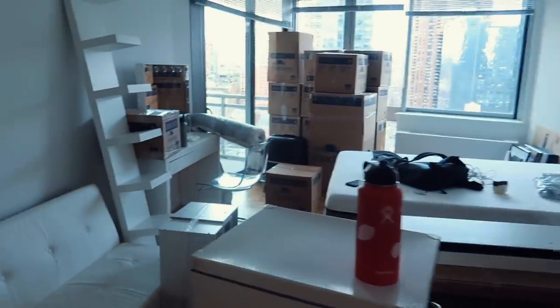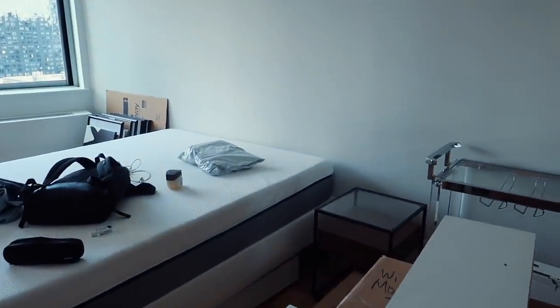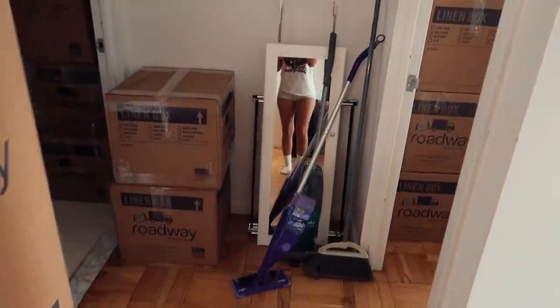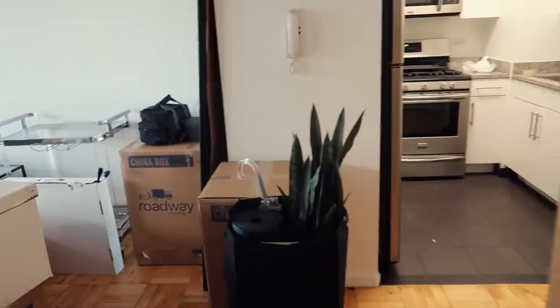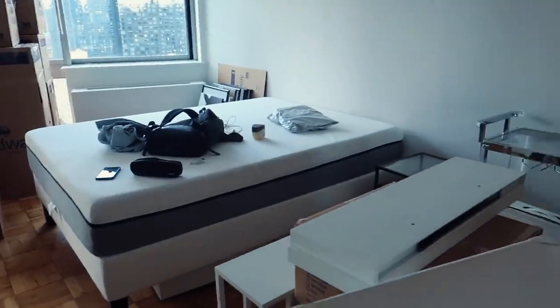The wall people are coming tomorrow, so I'll show you guys that. But I need to clear the space for the wall, and I just need to start putting things away. Yeah, this is what it's looking like. There's stuff everywhere. This is Christina's room. But I am going to start putting some things away. I think I'm going to start maybe with my closet, because that's pretty easy.